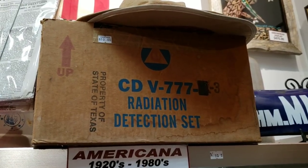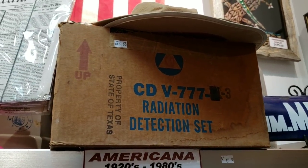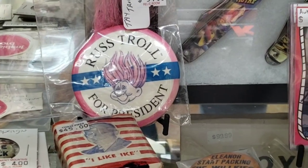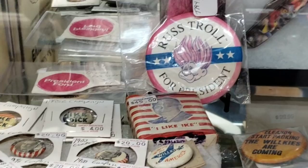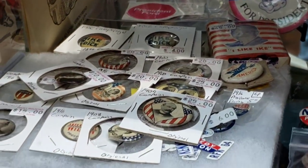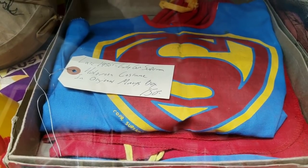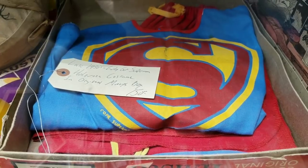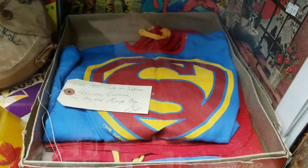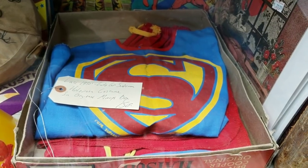Here's an old radiation detection set. $10. Looks like this troll here is running for president at one time. Here's a late 1950s Halloween costume, Superman. That is really cool. $150.